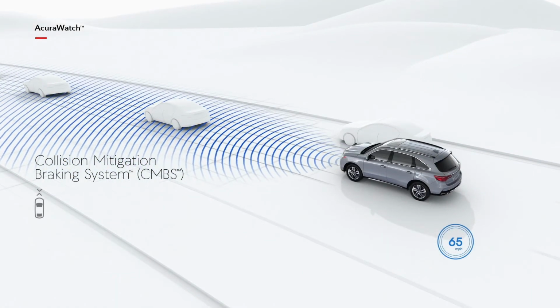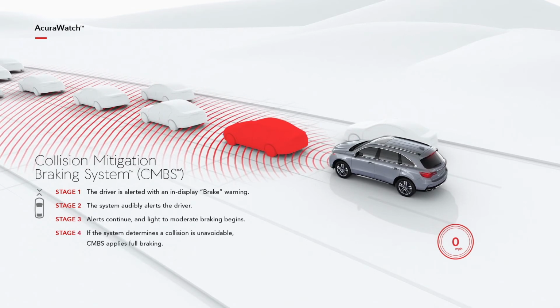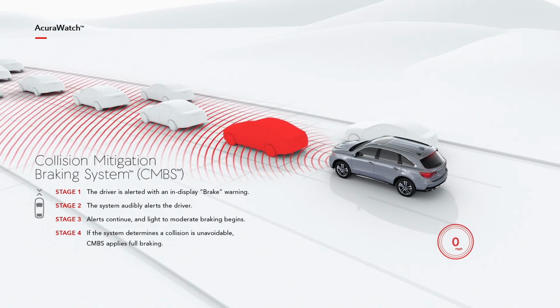Forward Collision Warning, part of the Collision Mitigation braking system, scans the road ahead to alert the driver of potential collisions. If the driver doesn't take action to avoid a collision with a detected vehicle, the Collision Mitigation braking system is able to respond in 4 stages.